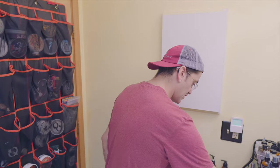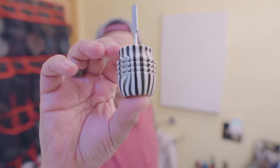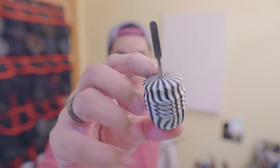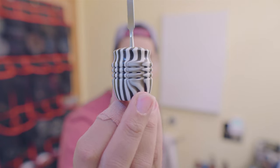Splash, and it does have alcohol in it. Using the new Smiles for Miles soap scoop. Beautiful, and it works really well too. Sorry about the band-aid, I know. Very cool.